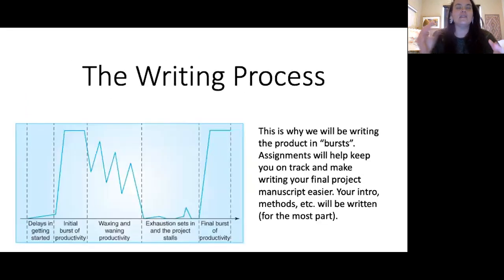So I think that's really why I tried to make this where we'll be writing in bursts. So assignments will help keep you on track, make writing your final product easier. Your intro and methods, everything will be written for the most part with feedback from me and your peer editor.